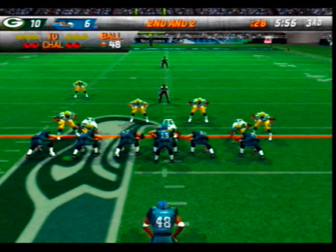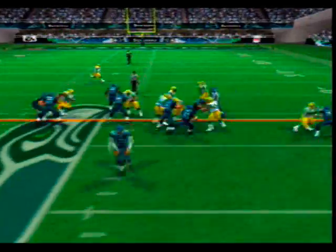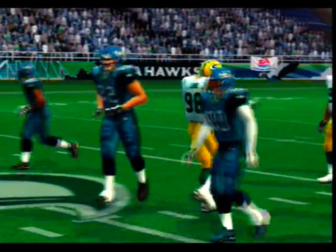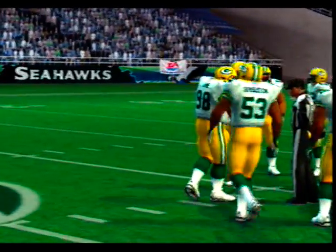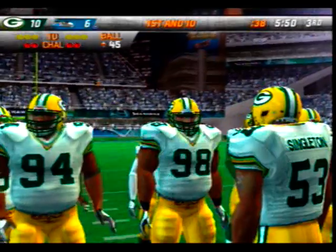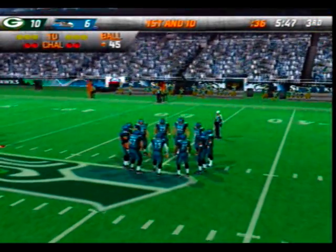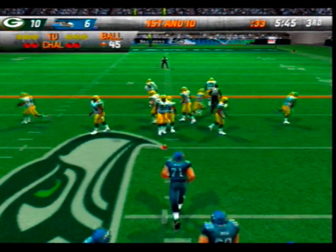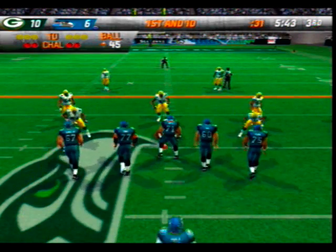Lewis comes in motion. Hands it off to the back. Number 35 is there for the tackle at the 45. Ball on the 45-yard line.